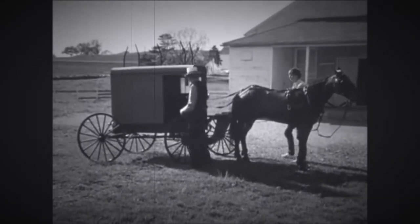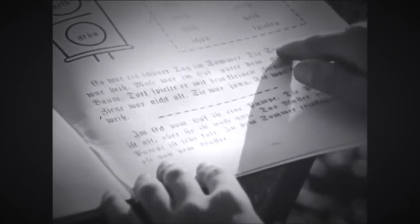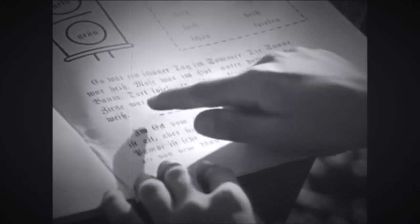Children did go to school and were taught the language known as Pennsylvania Dutch. This is a dialect which is not quite German and has its roots based in Pennsylvania.